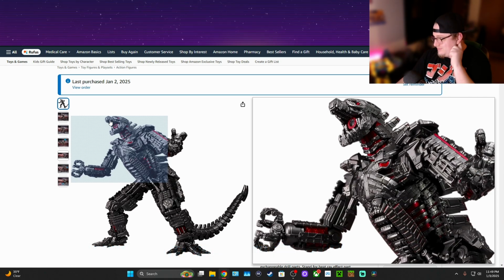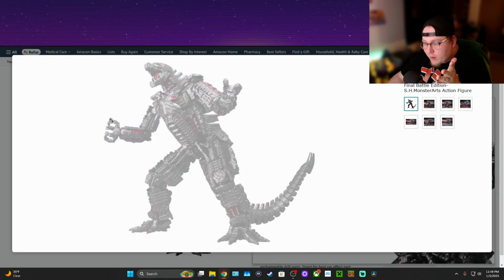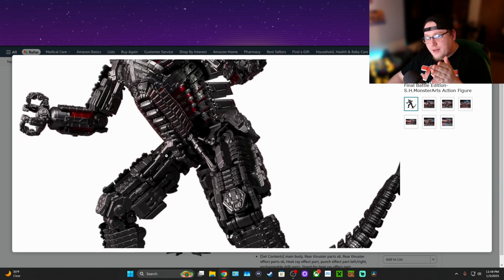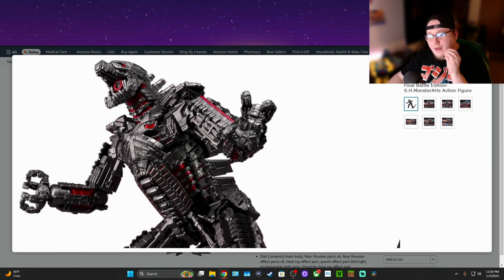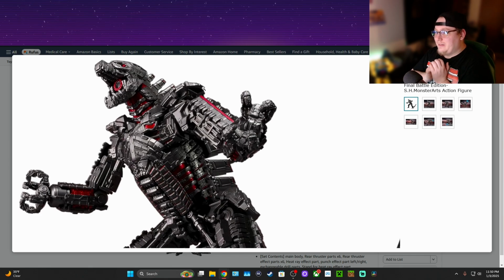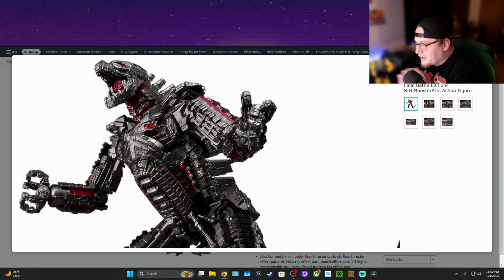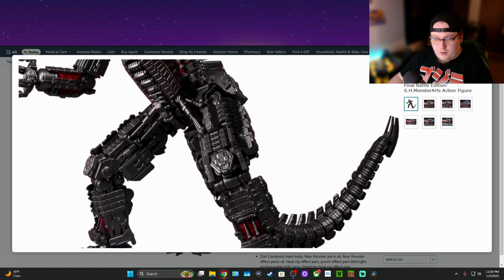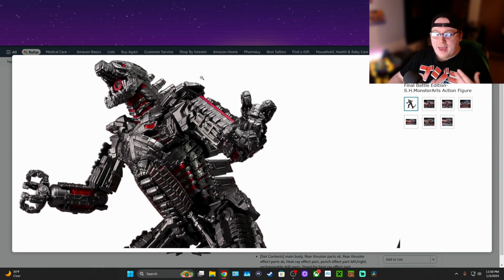This guy. This big mean Mother Hubbard right here. Initially, I was never gonna get anything else from SH MonsterArts, but I saw that they were doing this guy right here. And it looks so much better from their initial run of this guy. Holy hell, man. It looks so good. I am a huge fan of the Mechagodzilla from 2021. I think that version of Mechagodzilla looks great.